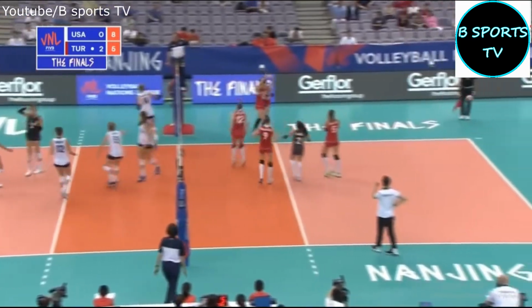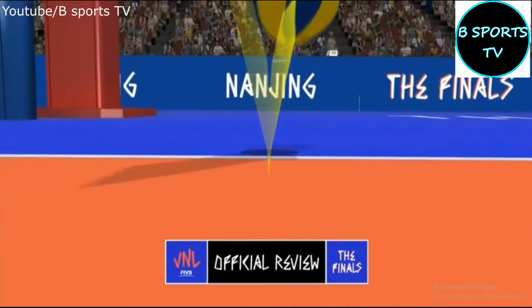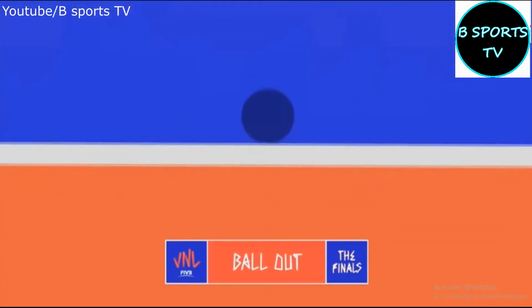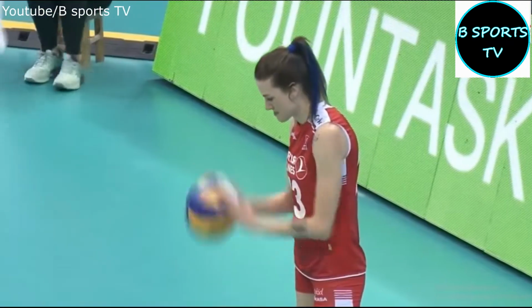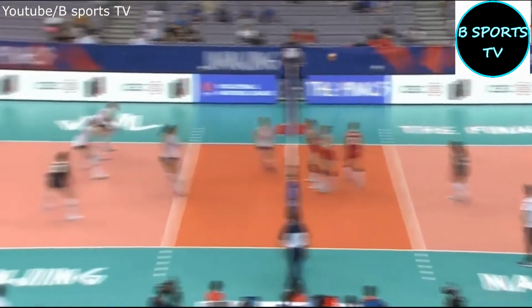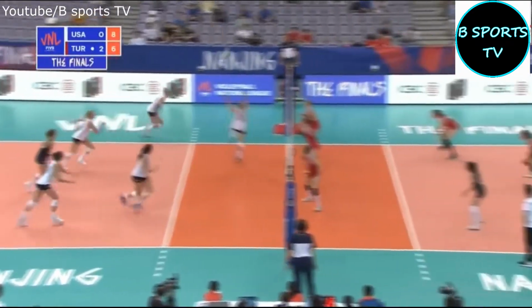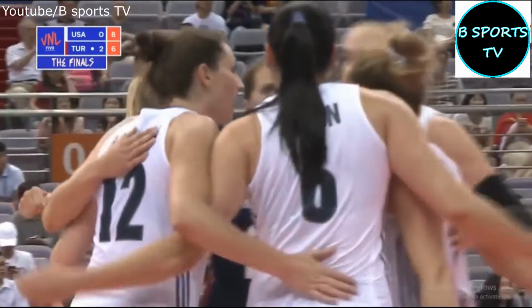Nice run around the back from Erdem, the middle player. They think it dropped in. Oh, millimetres in it. And Erdem's protest. Chances are the refs couldn't have seen that. I think that's going to be our new official VNL measurement, a hair. That's as narrow as it gets in terms of missing the court. Nicely done by the USA, straight back on it through Dixon.